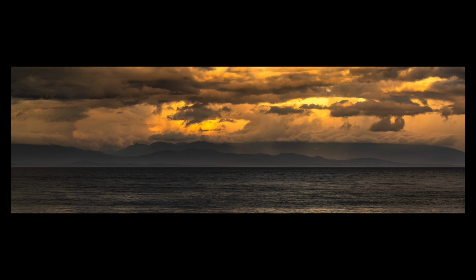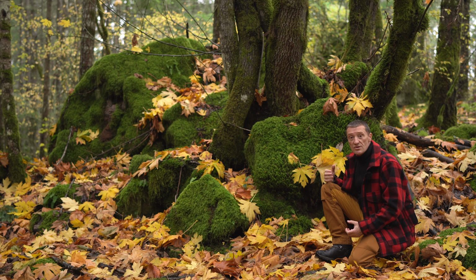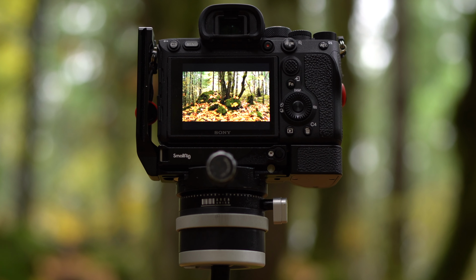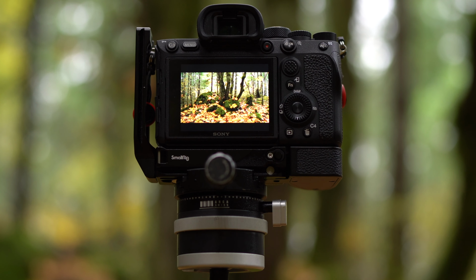Now the only thing is the light's not great, but I think it still warrants a shot because of all the colour, the fall colour that you've got on the ground here. There's no clear areas, it's literally coated with leaves. So it's a nice foreground leading to these interesting trees in between these two boulders.